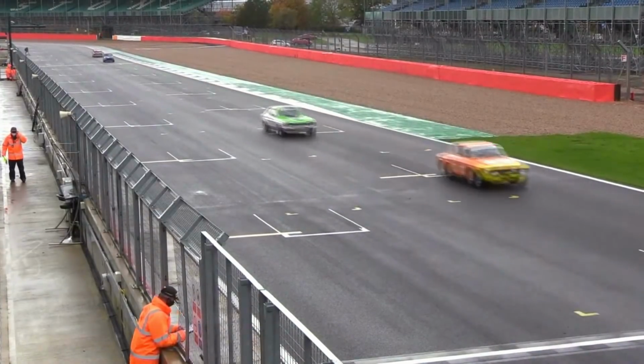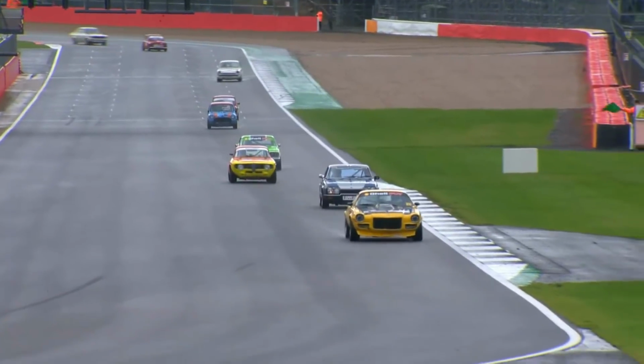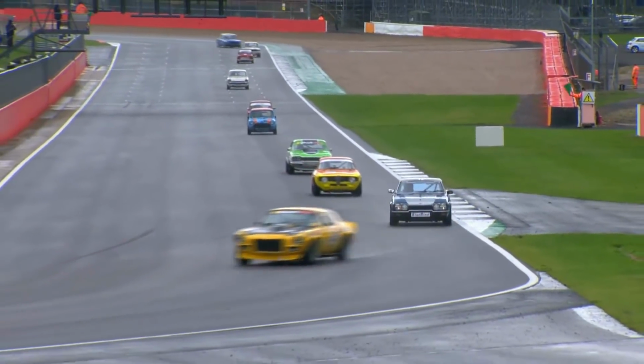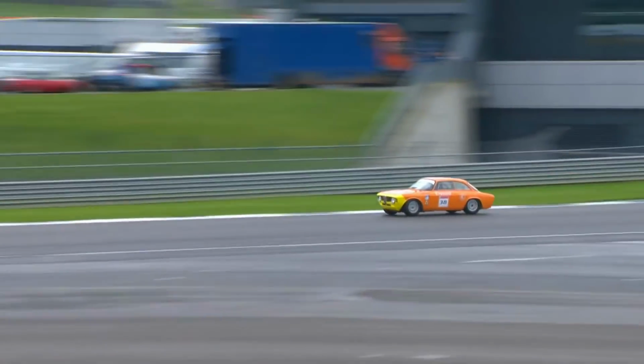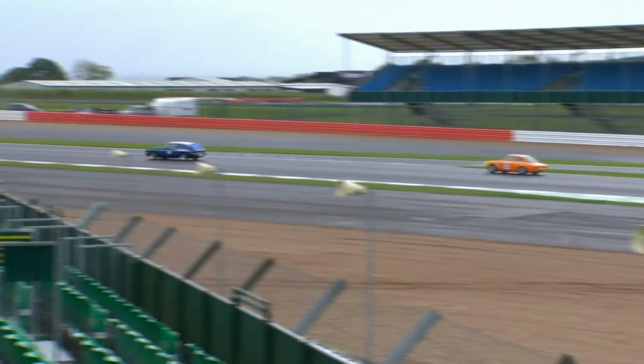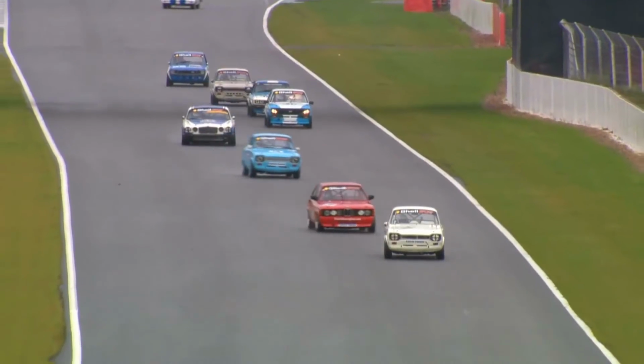Alan Hersey there with the Reliant Scimitar. Nick Strong with his beautiful green and white Ford Capri Mark 1. That's a gorgeous car, that one. He's raced a Ford Classic as well in the past, among other things. The Alfa Romeo a bit sideways there. We haven't gone racing yet, James Everard. Don't try too hard just at the moment. This is just a sighting lap.